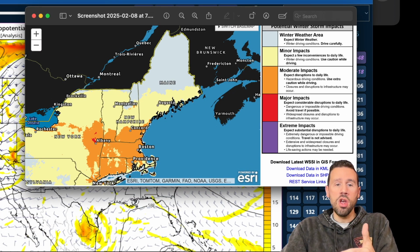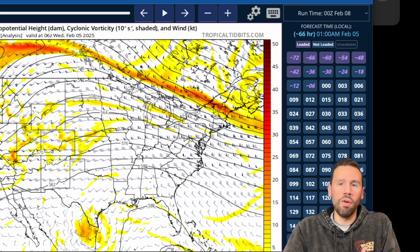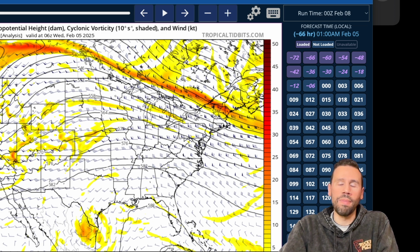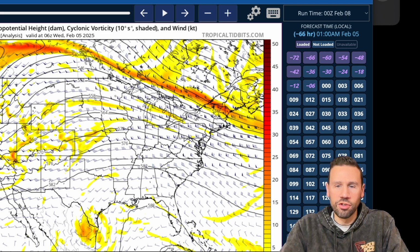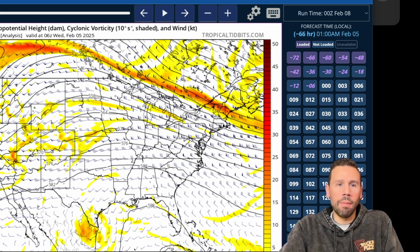So head down to a place like Boston and Providence, moderate, Albany flirting with major, but north of Augusta, up to Bangor and north, it's mostly a nothing burger. Bangor is kind of on that fringe. So we'll talk now about storm energy. To get storms, you need energy to come through the atmosphere.